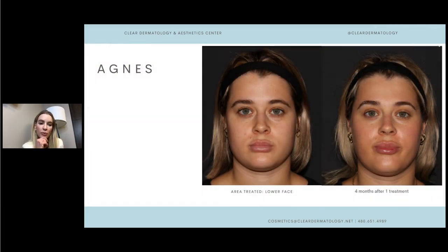So if you watch my webinars, you might recognize this patient. I did her treatment during a webinar. We did 1 treatment about 4 months ago. So we just took these follow-up photos. And for this patient, we were going more for facial slimming and shaping.